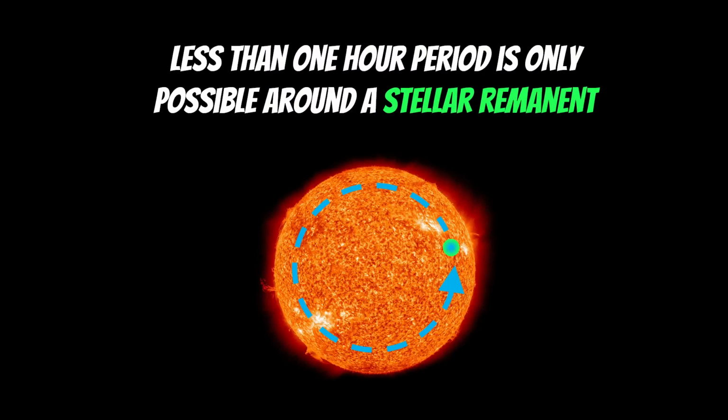then it's likely going to be a stellar remnant, which means that it's going to be something like a white dwarf star, a neutron star, pulsar, black hole, because then they are much, much smaller in radius. Their mass is obviously fairly high, but their radius is quite small, so it means you can get really close. Now that gives you some really big problems for the planet itself. Like, how did it get there in the first place?